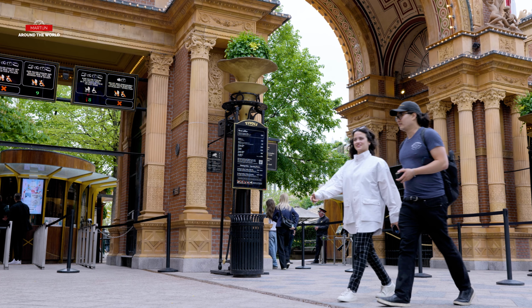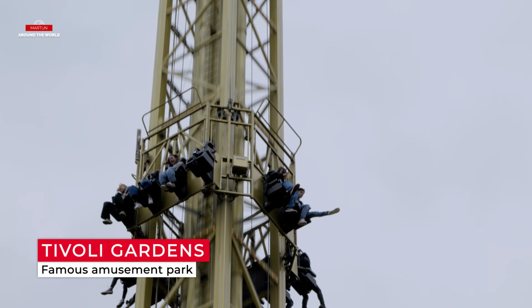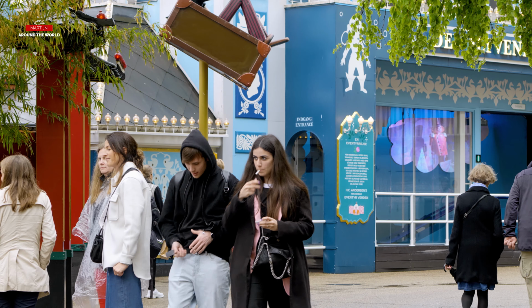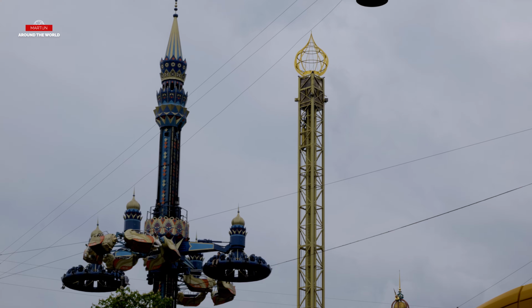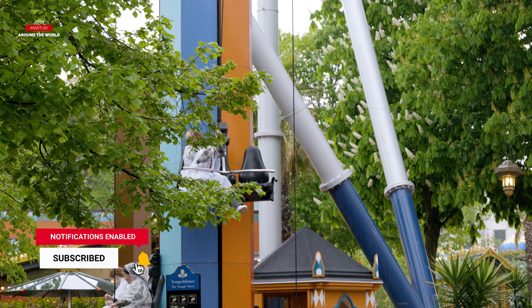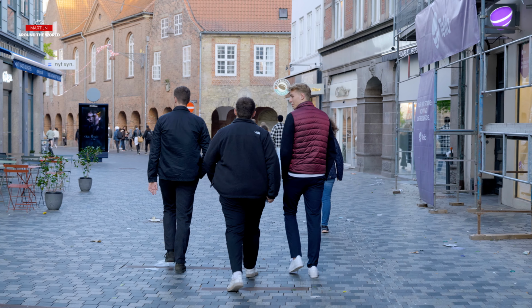But first, the Tivoli Gardens. It was founded in 1843 and is one of the oldest amusement parks in the world. Of course, with carousels, roller coasters, kids and everything in between. A funny thing is that Walt Disney visited the park to gain inspiration for the first Disney park in the 1950s. And even when you are not in the mood for a ride, it's a funny and unique place to visit. And special attention to this attraction, the Star Flyer. It hikes up to 80 meters above the ground.